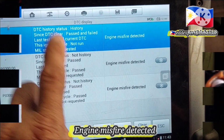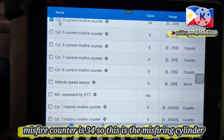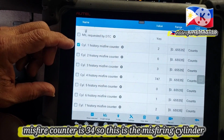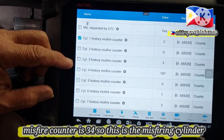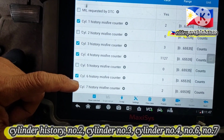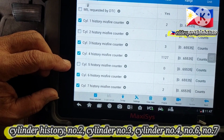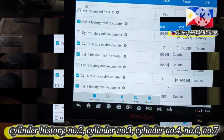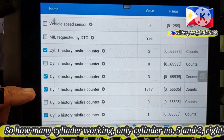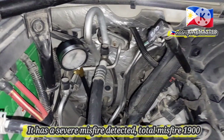Misfire detected. Okay. Misfire counter is 34. The cylinder history: number 2, cylinder number 3, cylinder number 4, number 6, number 7. So, how many cylinders are working? Only cylinder number 5 and 2. It has a severe misfire detected. Total misfire. Cylinder number 4 is too much.